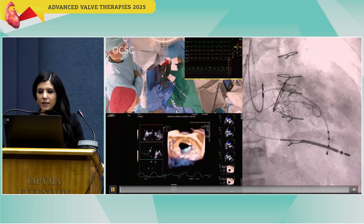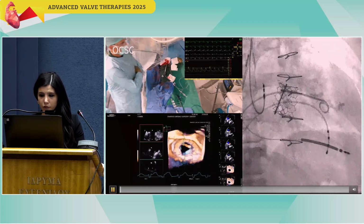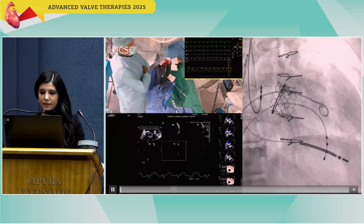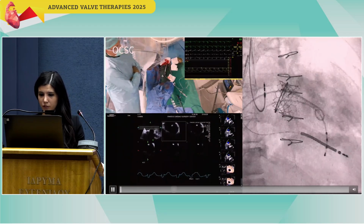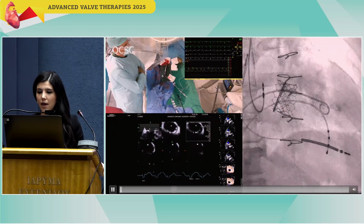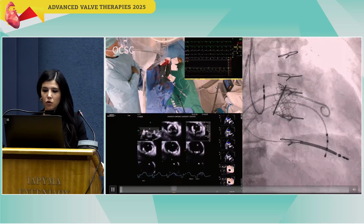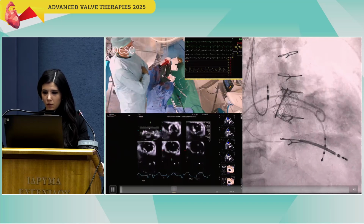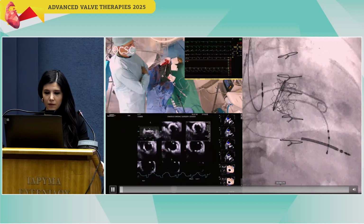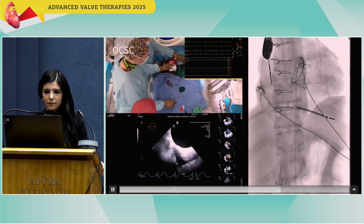And although the patient remained hemodynamically stable throughout the procedure, an intra-aortic balloon pump was inserted at the end of the procedure through the left femoral artery as a preventive measure against the expected afterload mismatch phenomenon. You can see the pump here. It is inserted.